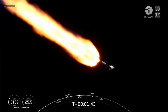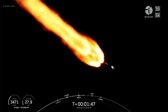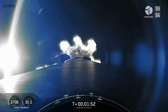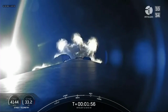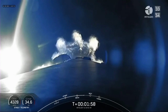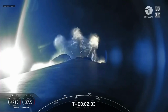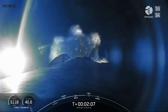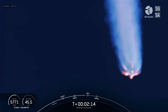Coming up, we've got 3 events in quick succession. First of those will be MECO, that's main engine cutoff. This is where we shut down all 9 of the Merlin 1D engines on the first stage. Following that, we'll have stage separation. The first and second stages will separate. And then we'll have second engine start number 1, SES-1. That's where we'll ignite the Merlin vacuum engine on the second stage. So again, 3 events happening back-to-back, MECO, stage separation, SES-1. Those will happen about 20 seconds from now.